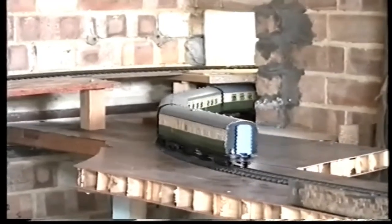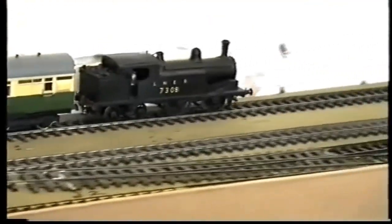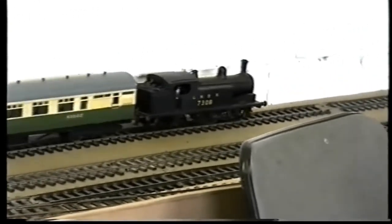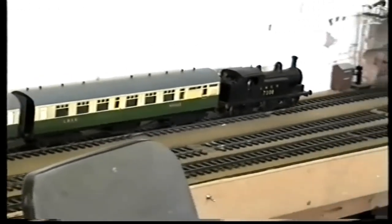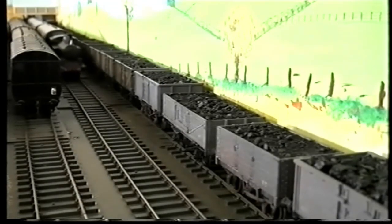Going back through the hole into the other room. This is where Fort Augustus will be, but like Drumnadrochy, nothing's happening and doesn't look likely to in the near future either. That's a signal I built just to show which way the point is set under the tunnel, because it goes on to single line again.